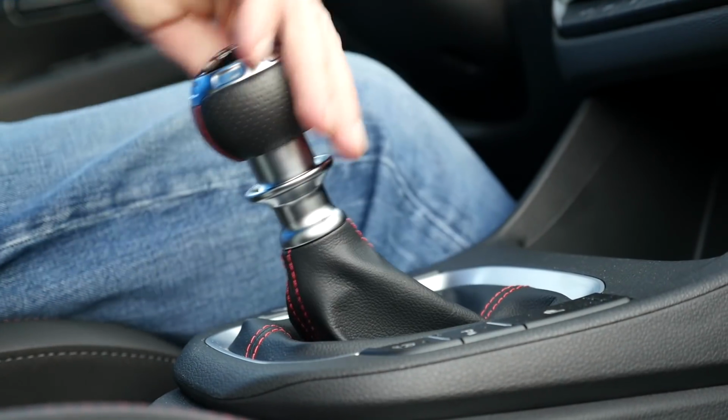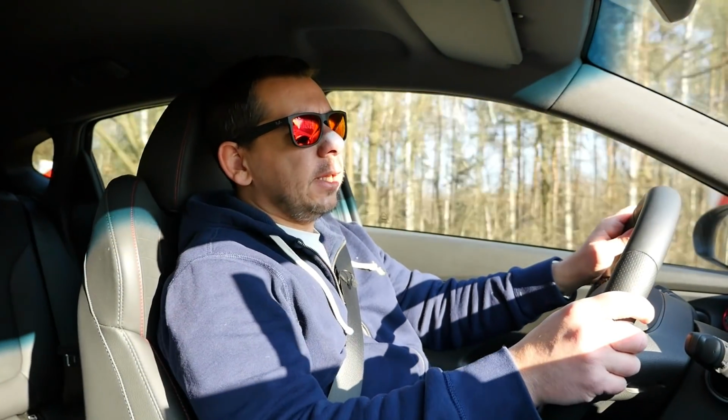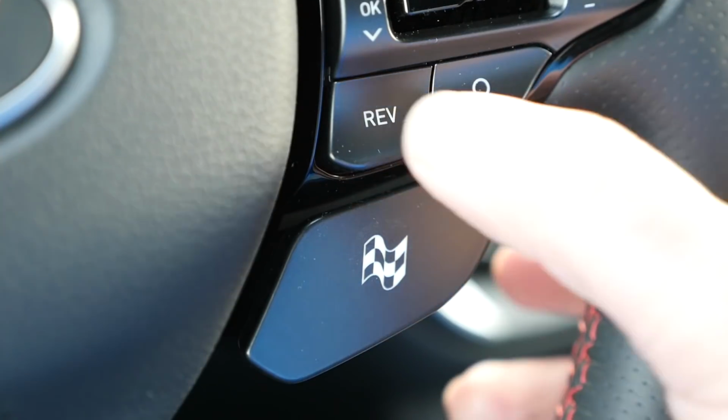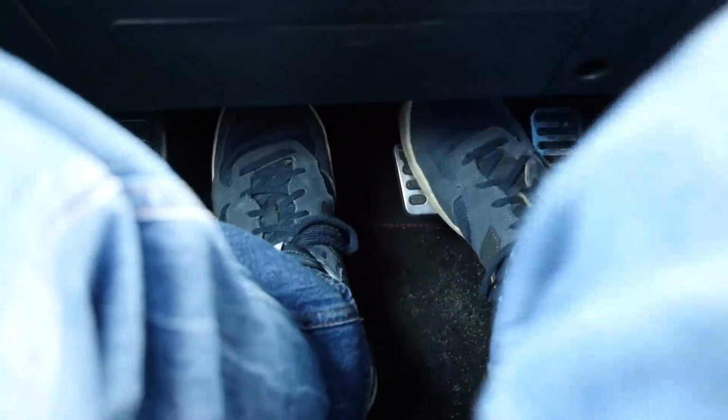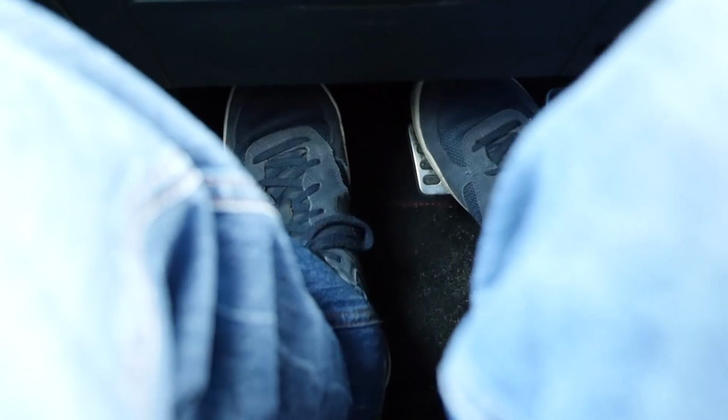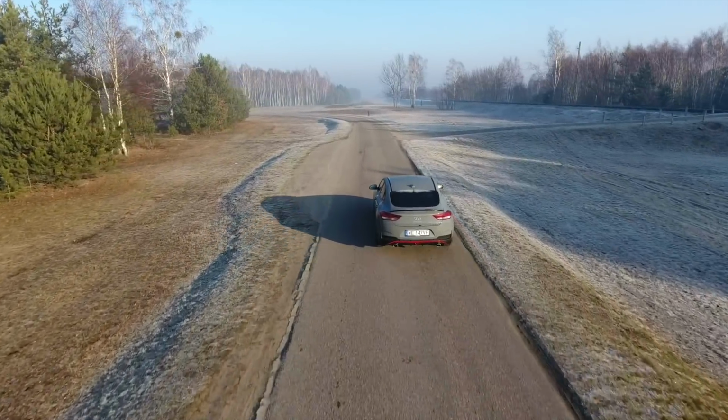The gearbox has a short throw, gears engage easily, and you get auto rev matching to help you downshift fast. Now you can turn it off and try and do it yourself, however the pedals are spread quite wide, so good luck with that. This technique is called heel and toe because you brake with your toes and use your heel to blip the throttle just before you downshift. Well, at least that's the theory.